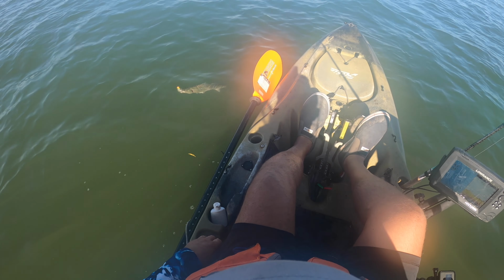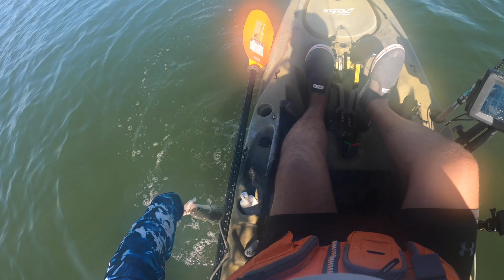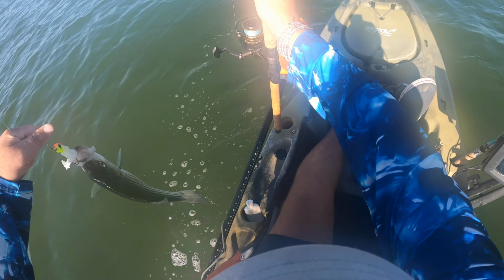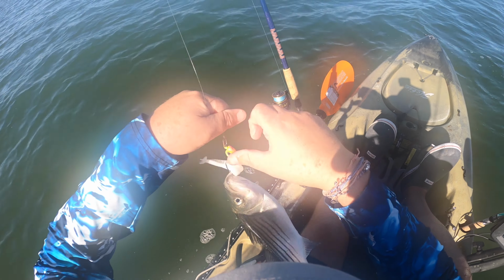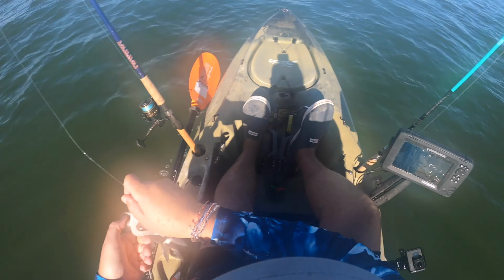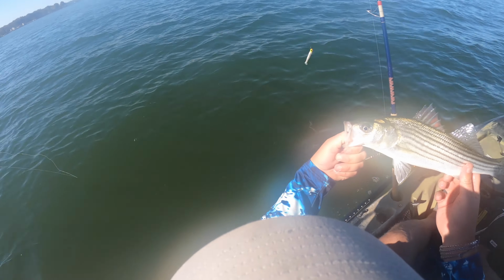Keep with the quantity. My goodness. This gray one's picking up some babies, huh? This silver one picks up some babies. I mean, this is probably the biggest one for this lure so far, but a little baby.